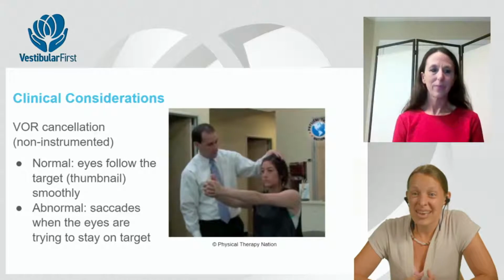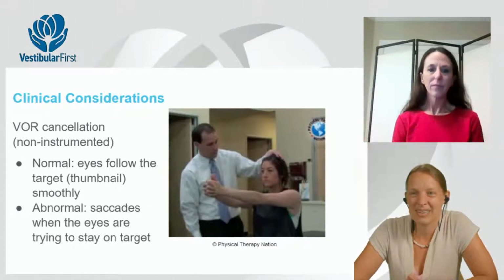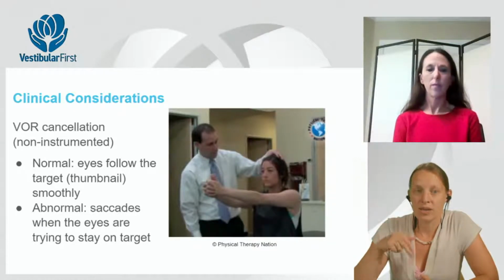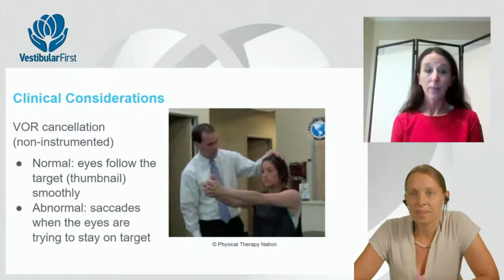For me, since I don't have a Rotary Chair or access to one, and I have these patients coming to me from primary care, I might do what I'll call a non-instrumented VOR cancellation test. The one that I'm sure Dr. Christy has taught to students and at courses is like what you see in this picture: putting the arms in front, thumbs lined up, keeping your eye on the thumbnail, and you have them turn, assisting them at a certain rate, and looking for saccades. Anything to add on that testing, or tips and tricks for somebody who doesn't have that instrumented testing?